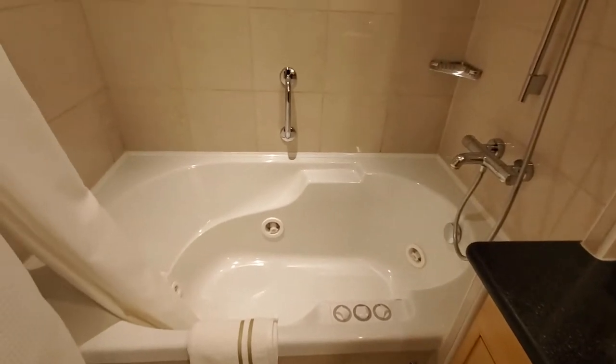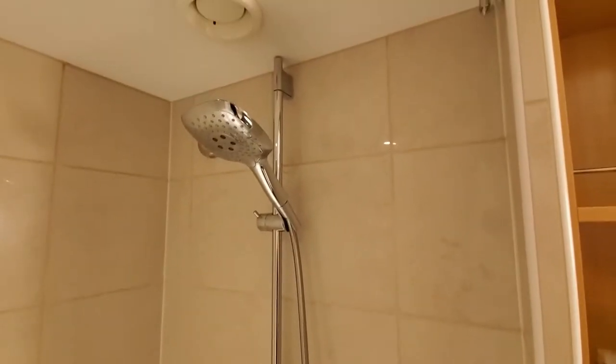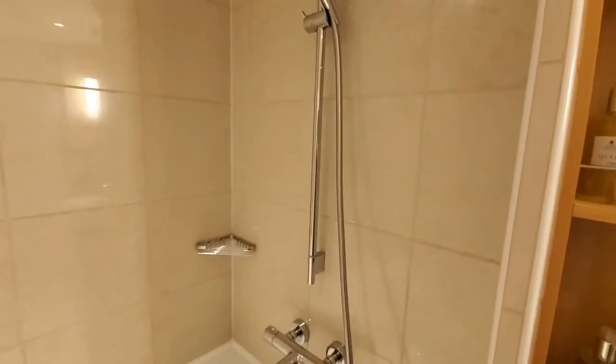And they have a nice big jacuzzi soaking tub, which is amazing. And a shower with a shower wand. So just a beautiful bathroom. Very big and very spacious and very luxurious.